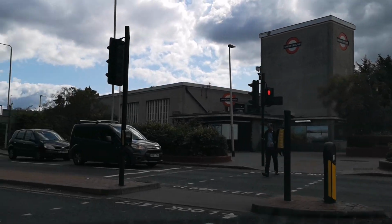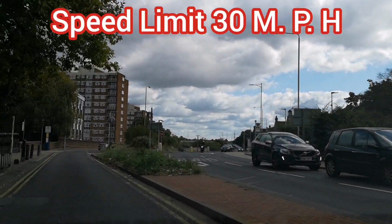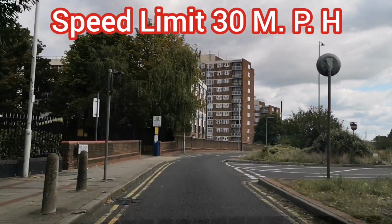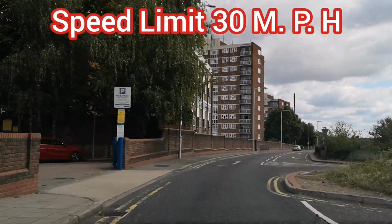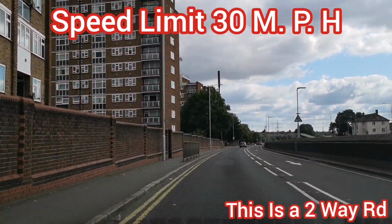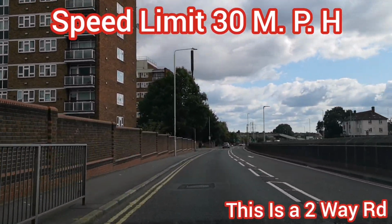Well done. Yeah. Now a lot of people here get confused about the speed limit. They see the road's quite open. Yeah. What do you think the speed limit here is? 30. Correct, it is 30. And as you can see here, we're going along.